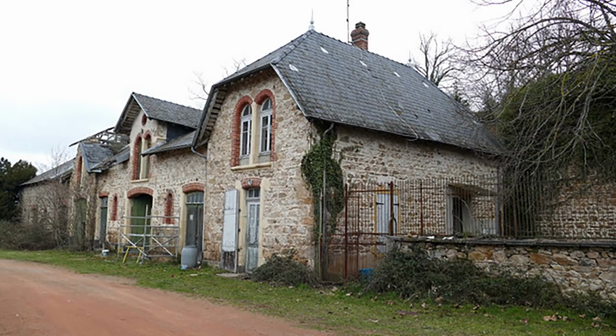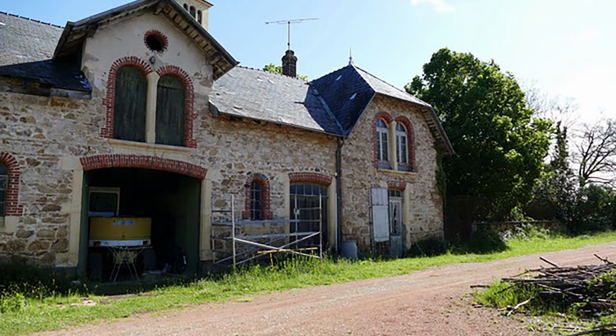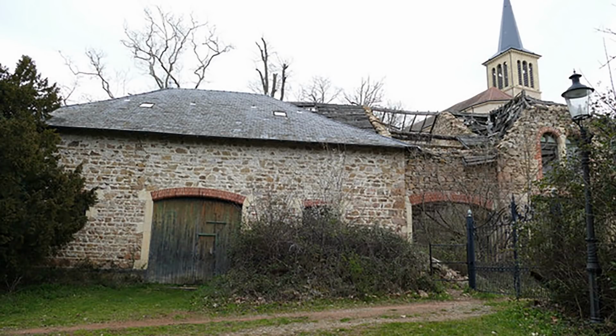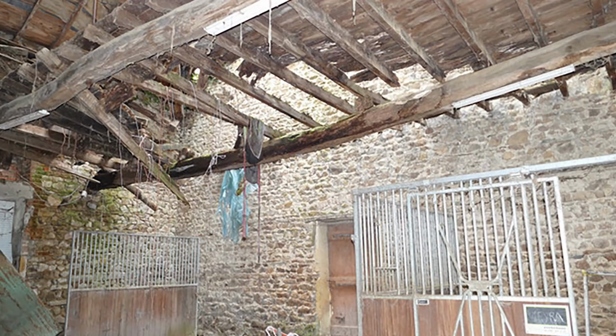This was the coach house and stables and the groomsmen's accommodations, with a little courtyard for the kennel. As you can see, the entire roof over the stables has collapsed, which is kind of sad. Yeah.